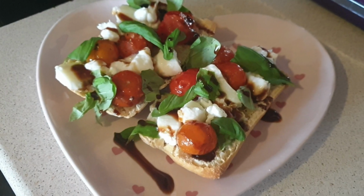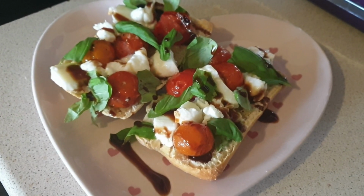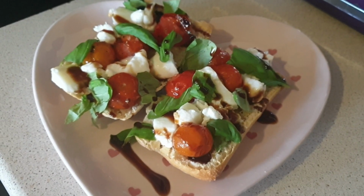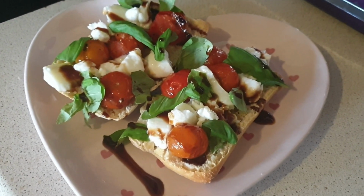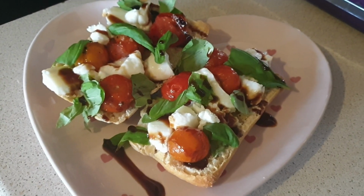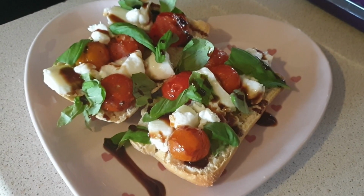Good morning everyone and welcome back to another what I eat calorie counting video. I've not had any breakfast this morning. It's now about 12:30 and I've got my lunch ready. I'm having one of the Taste the Difference white pave rolls toasted and that's 198 calories.